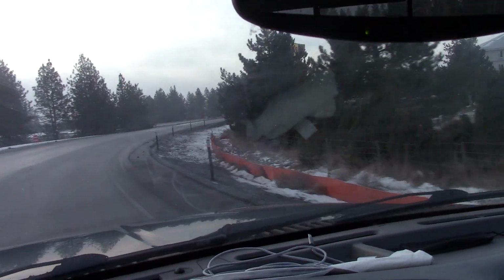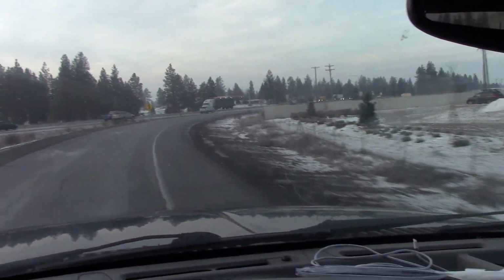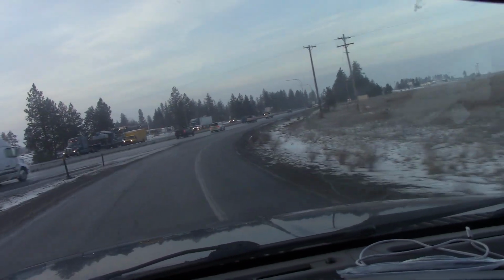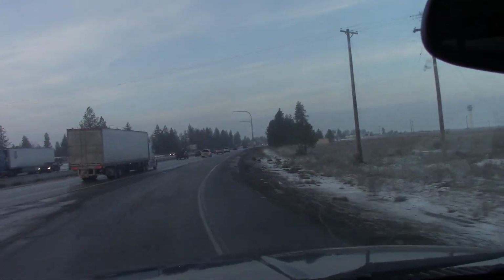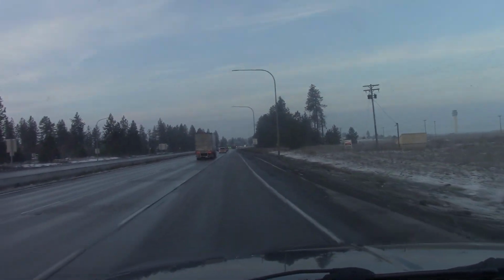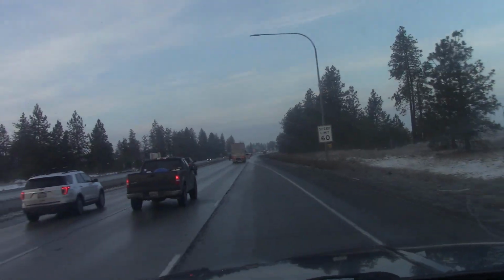So I got my crew with me, bright-eyed and bushy-tailed this morning. Supposed to be a pretty sunny day over the pass today, so we're hoping to make pretty good time to get over to the west side and check this car out.